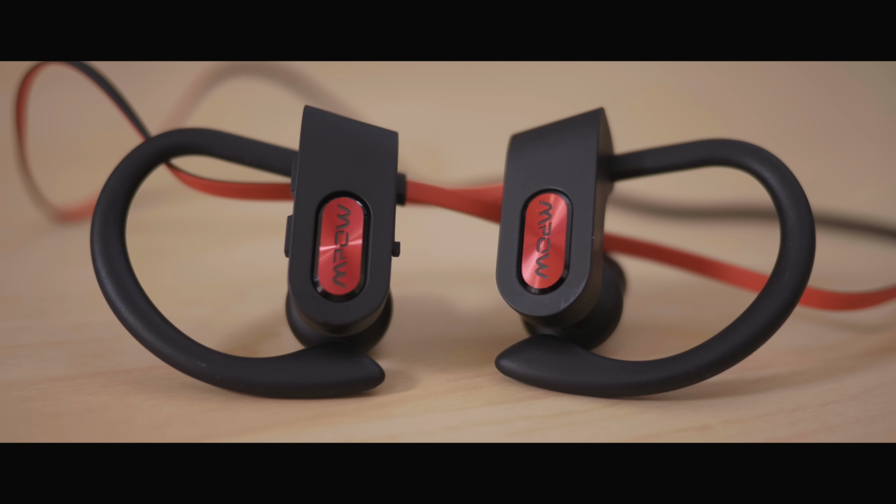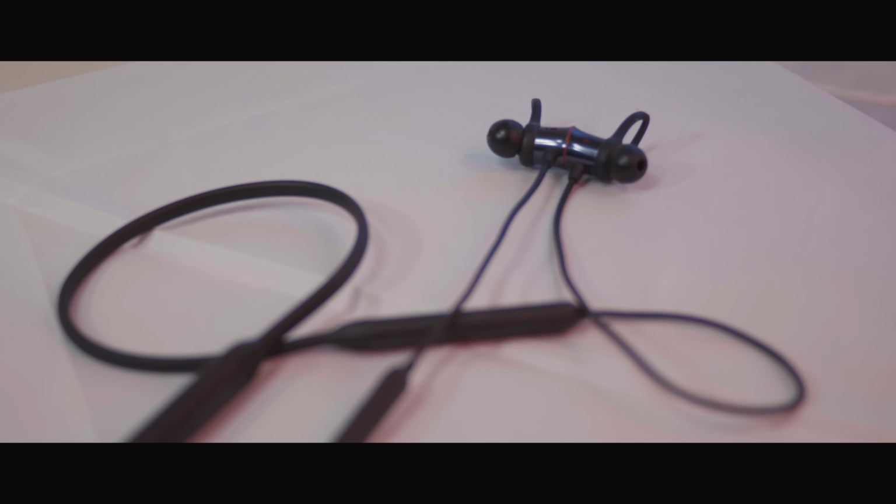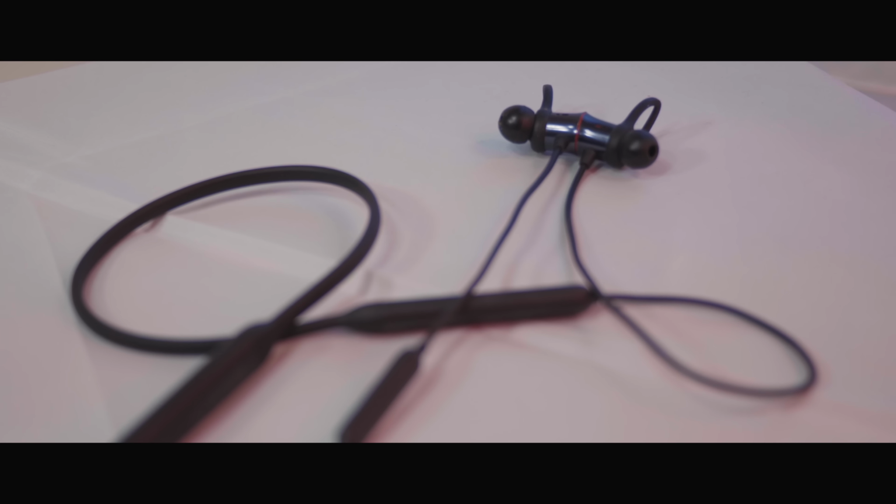I will say the charging speed could be better, but I'm a little spoiled by the OnePlus Bullets with their super fast charging. Like 10 minutes gets you several hours of use. And MPow claims that it takes about 1.5 hours to charge these completely.